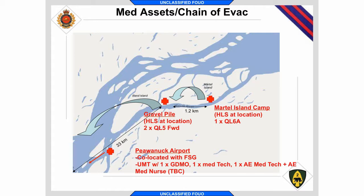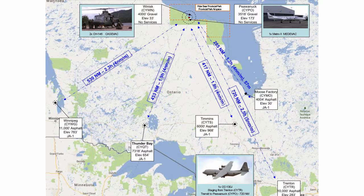Griffin. While we were doing the high-risk operations, we'd have a Griffin forward staged at our Martel Island camp. It would be called forward to the gravel pile in the incident of an unintended explosion. It would do the CASEVAC back to Pewanak Airport. That phase, when we did the CASEVAC rehearsals, turned out to take about 30 minutes for that portion. Next. And then from there, we needed that airlift, that medevac portion, to take us to the nearest surgical facility.